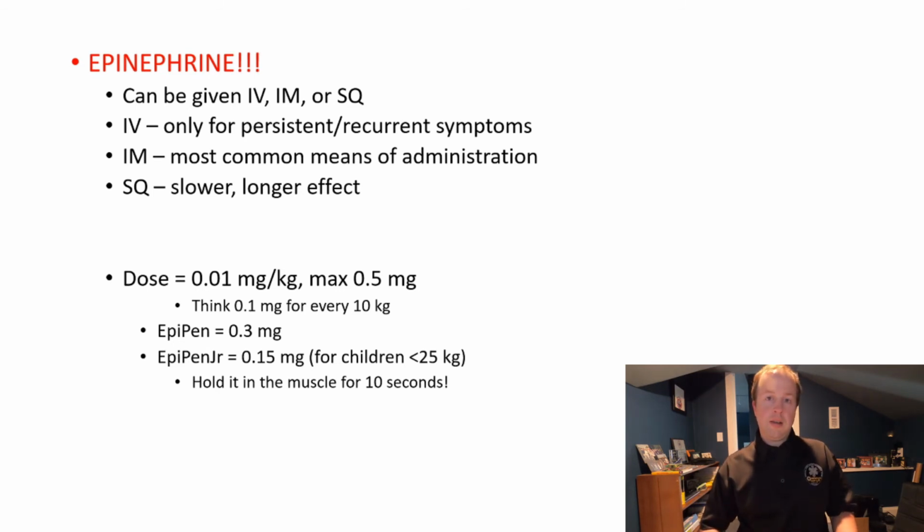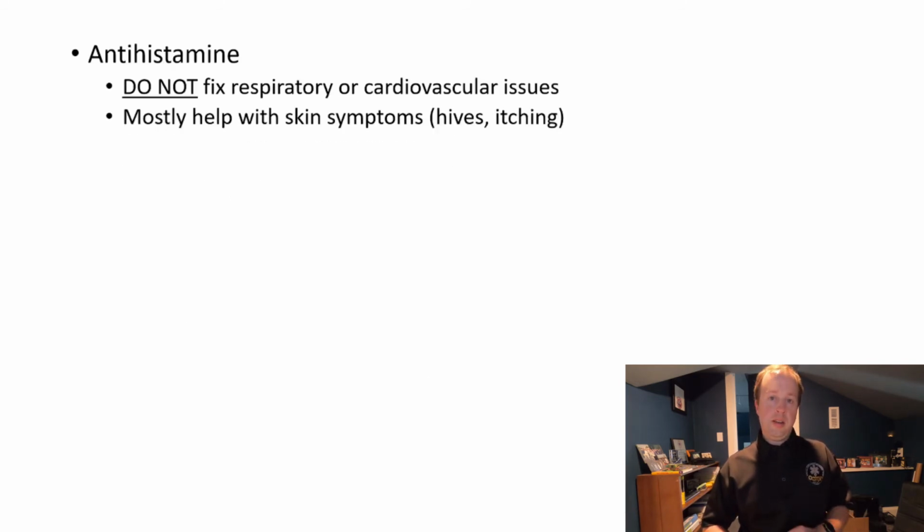All right, now I'm running out of time, so we're going to run through the rest of the drugs pretty quick, because none of the other drugs do anything to save the patient's life. They're really just for symptoms. So antihistamines, obviously, are going to be the biggest one since this is a histamine problem. But it mostly helps with the skin effects, like the rash and the itching.